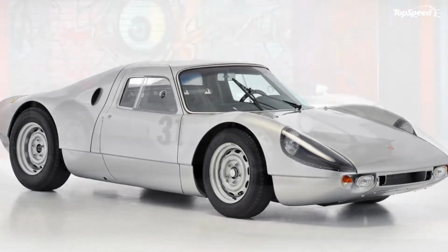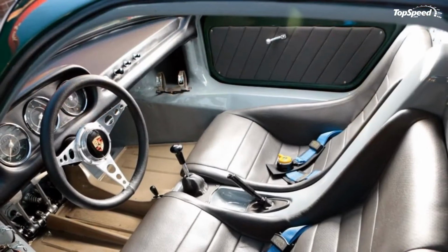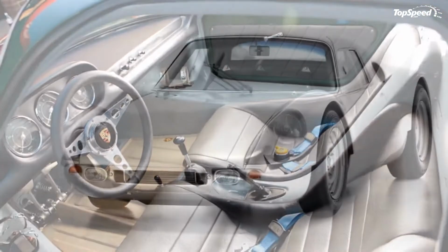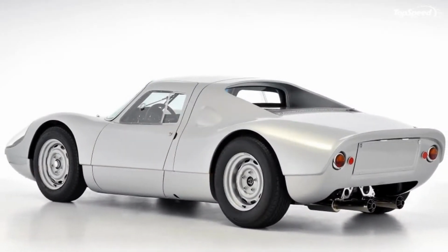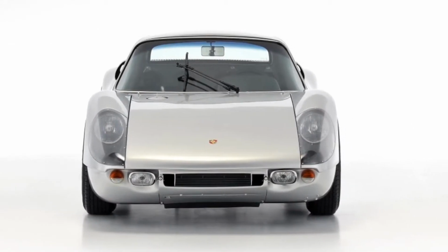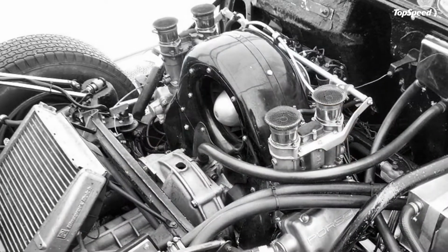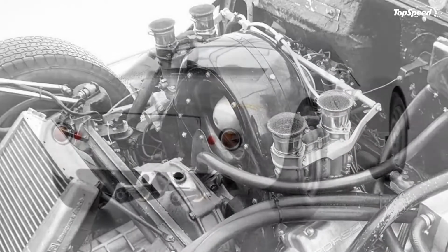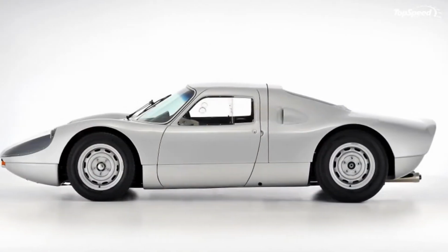The 1964 Porsche 904 Carrera GTS. After having withdrawn from Formula One at the end of 1962, Porsche decided to focus on sports car racing and develop a successor to the 718. The result of this decision was the 904, officially called the Carrera GTS. The race car debuted in 1963 and began its racing career in 1964.